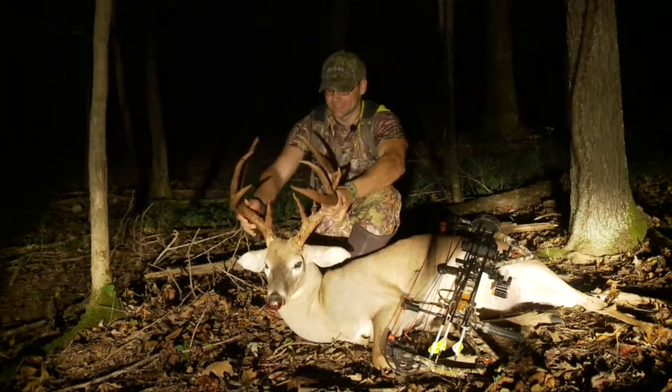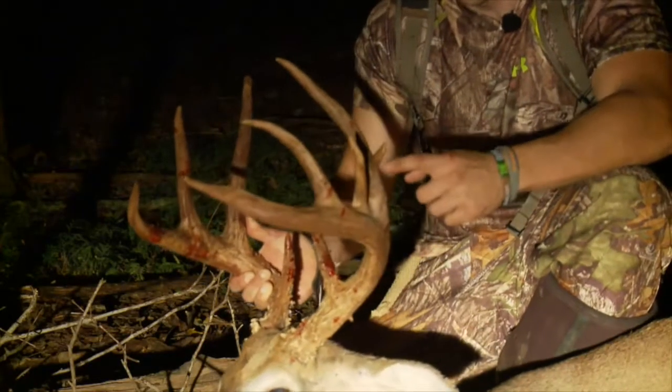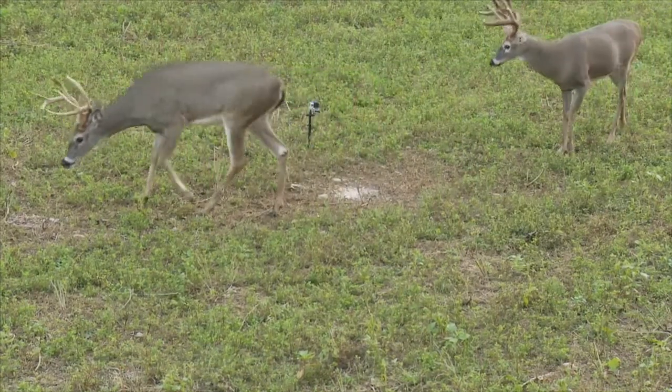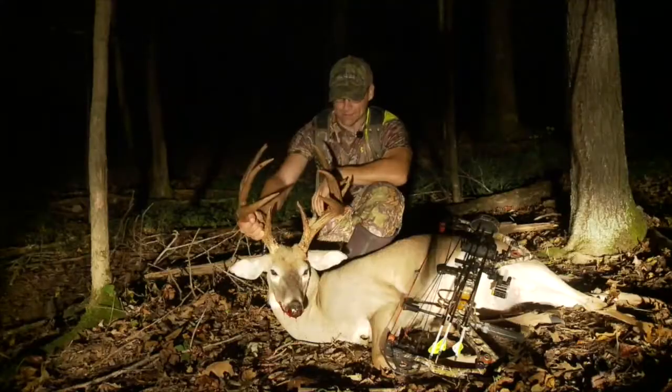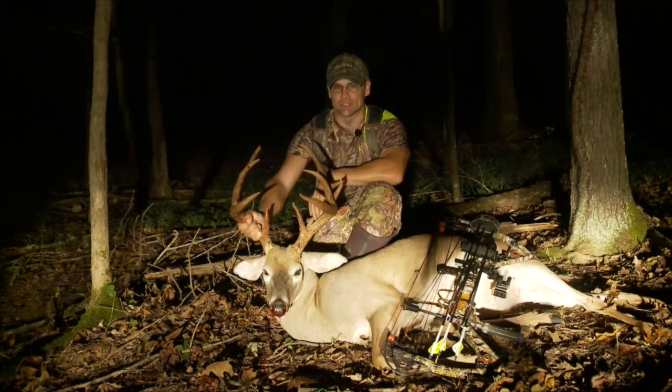Well, here he is, folks. One of the most unique deer I've ever killed. I mean, just a narrow, tall, high rack deer with kickers. He's just gorgeous. And it kind of made him close those last 10 yards. He didn't like that other buck being in the area, but just a beautiful buck. And I believe we got a cool second angle with the GoPro. It looked like he was right in front of us. I can't wait to get back and check that out and see what we got.